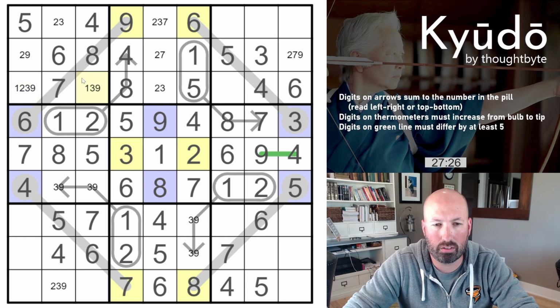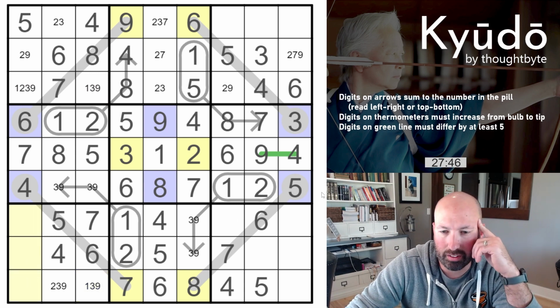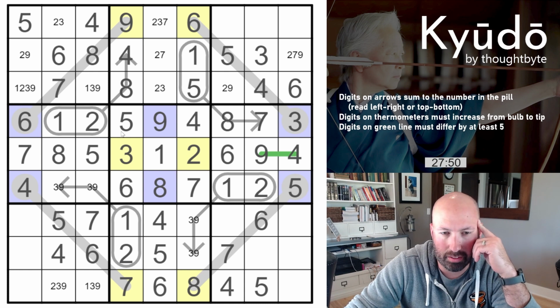This one can't be 2. Two and 9 there. 2, 7, 9. So there's definitely a 1 in here. There's a 1 up there. This is harder to finish than I would have thought. I figured the rest of it would be... I'm probably just missing something obvious.